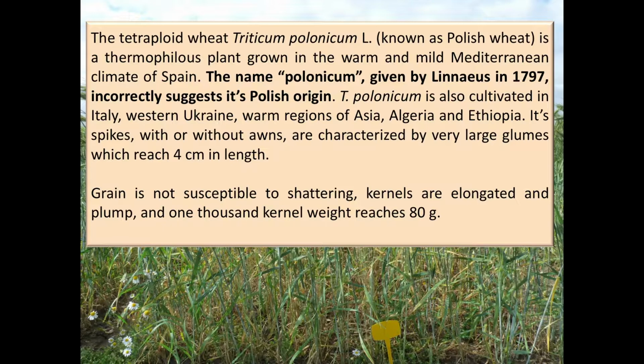Triticum polonicum is also cultivated in Italy on a small scale, western Ukraine, warm regions of Asia, Algeria and Ethiopia. Its spikes, with or without awns, are characterized by very large glumes, which reach 4 cm in length. Grain is not susceptible to shattering, kernels are elongated and plump. The 1000 kernel weight is more or less 90 grams.